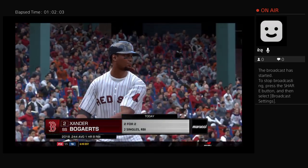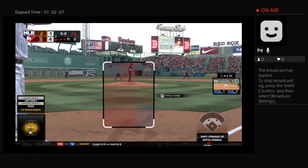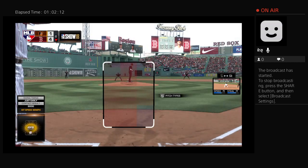Here's Xander Bogaerts now. Two base hits, both singles to this point. Gave me a base hit right there. That was nice of him.